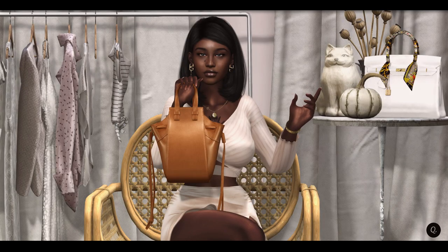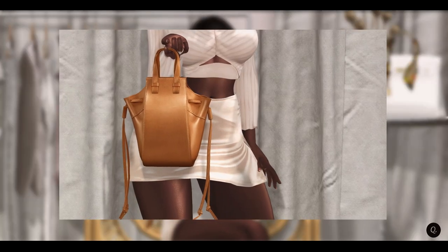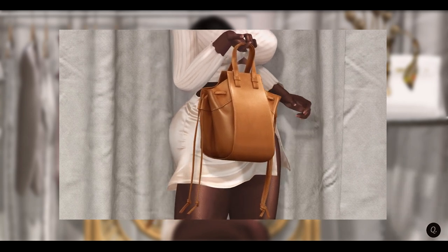This bag is called the Hammock Leather Bag. I am in love with the design of this bag, the shape of this bag, the color of this bag. I just love this bag.